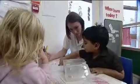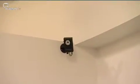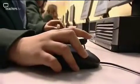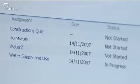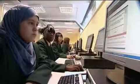Online webcams are not common in schools yet, but there are other ways in which parents can keep tabs on their children. Virtual learning environments, or VLEs, give students access to learning resources at home. Hillcrest School in Birmingham has added a tool to its VLE, which allows parents to log on and check a child's attendance. The staff do the register. The parents can log on from work, home, anywhere in the world, basically.